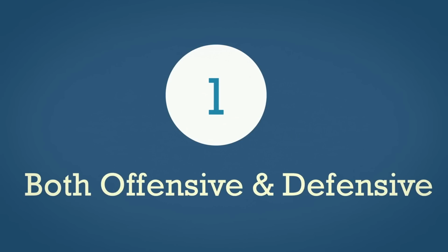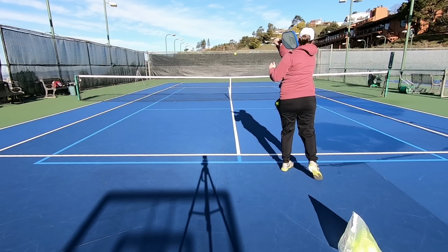Number one is that it's both extremely offensive while minimizing your risk of missing long or into the net, so you could make an argument that in some ways it's both offensive and defensive at the same time. No other shot really has this benefit.